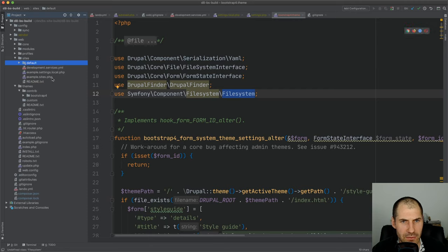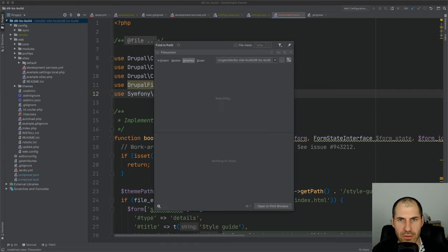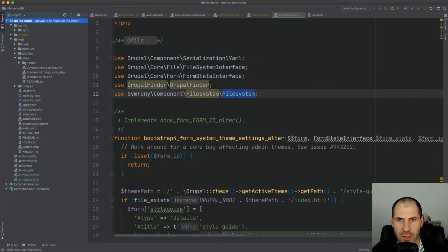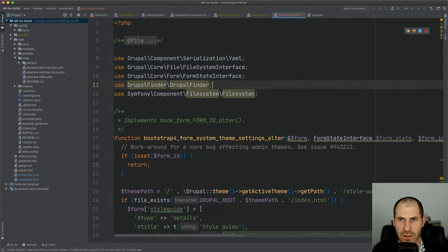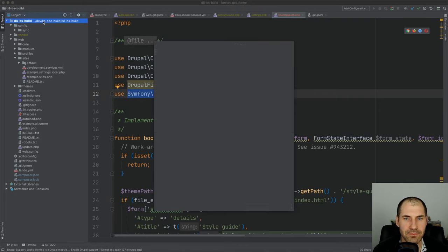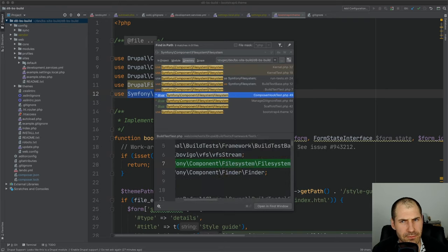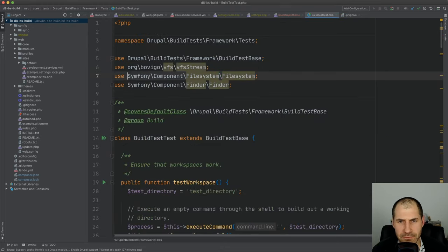Okay, so let me just bring this in. No, you can't actually find this component. That's interesting. Why can't I find it? I thought it's part of Drupal. What is that? Symfony? File system? And Drupal uses it. Composer update.